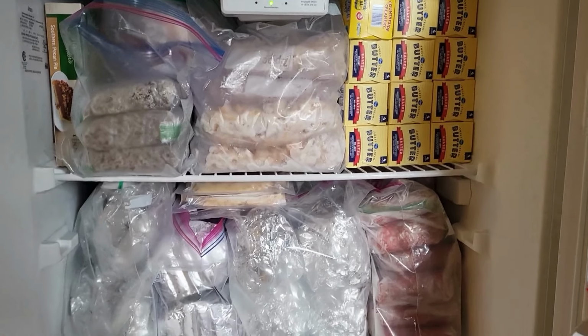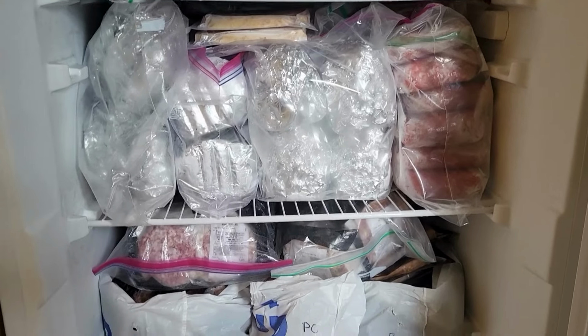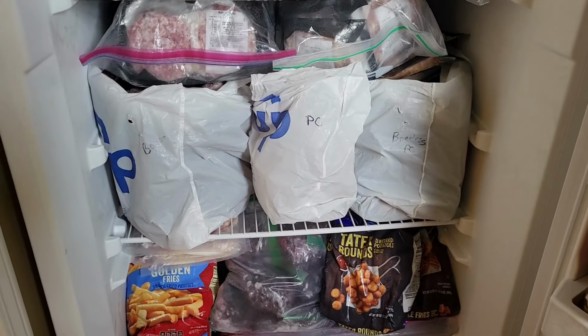Ready to see inside my freezer? I got it all in. Let me show you everything here, and then I'll show you the inventory of what is in this very full freezer behind me. I got everything in the freezer. This is as full as it has ever been, but I'm super excited.